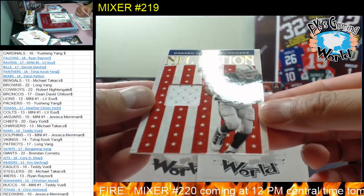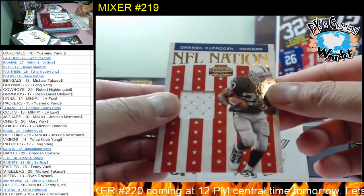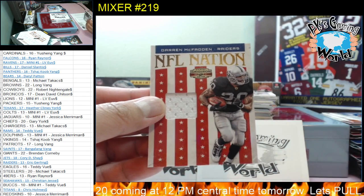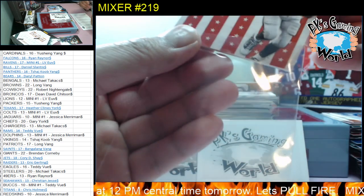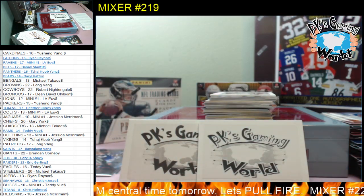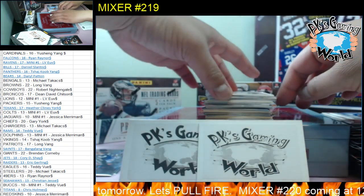NFL Nation. Nice. One color patch. This is a game-worn material. Nice hit for the Raiders. Raiders goes to Eric. Here you go, Eric. Nice hit, Darren McFadden. There we go. Pretty neat for the Raiders.